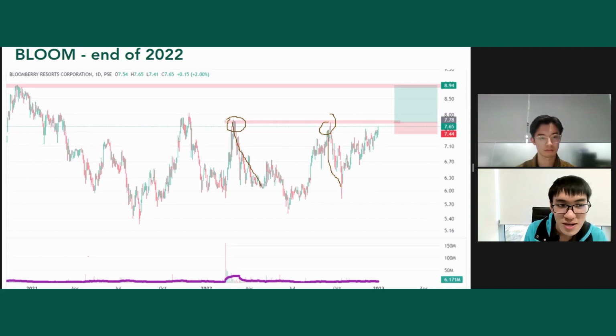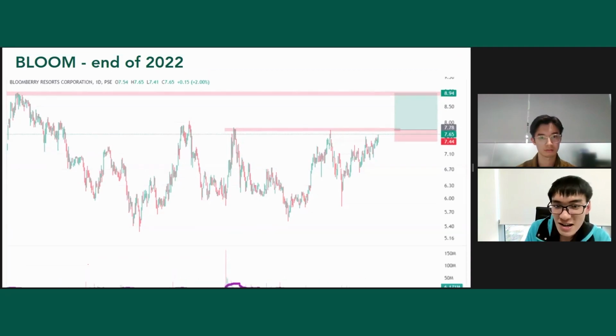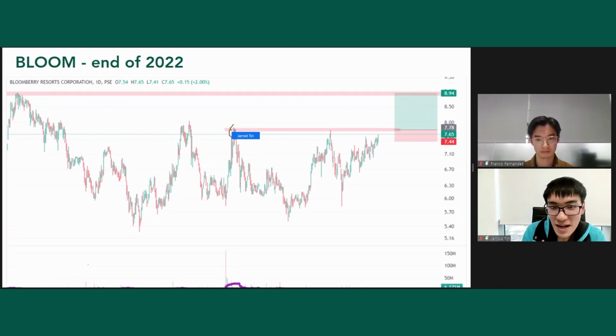So since I like the story of Bloomberry, I saw the recovery, and I think that a lot of people will really pour money into the resorts, into the casinos of Bloomberry. I saw that it's a breakout. It's a breakout opportunity, right? So here, I've had my entry here, my stop loss below resistance, and my target at the next resistance, right? So what happened next?